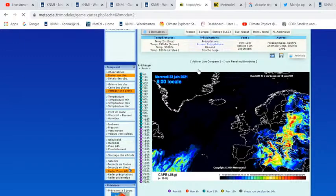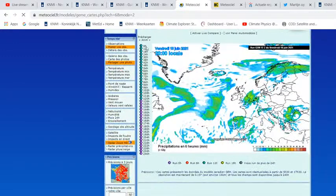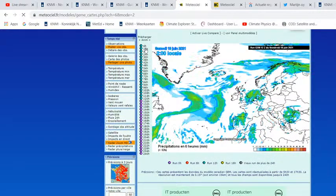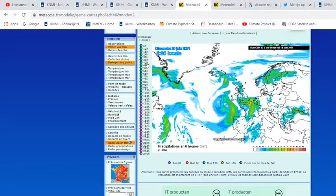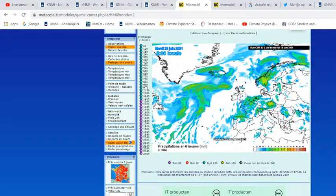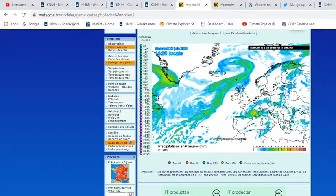Let's see precipitation. So the weather model, what does it show for the remainder of the day? We are going to be putting clear right here, and then the danger moves to possibly Norway and Sweden, where we also might be seeing some severe thunderstorms as they speed off north towards the North Pole, then turn into an extratropical cyclone and go away.